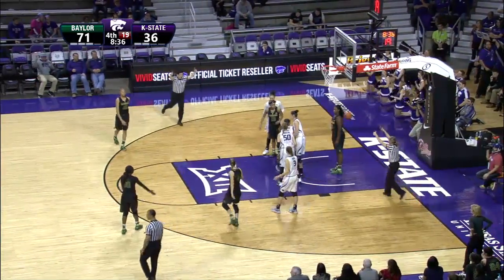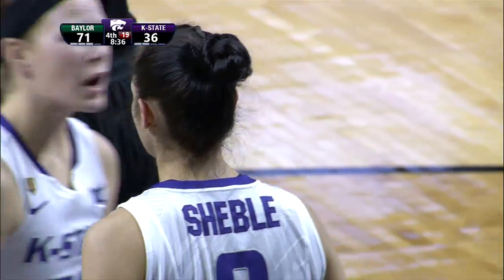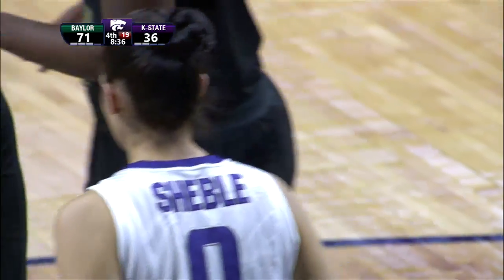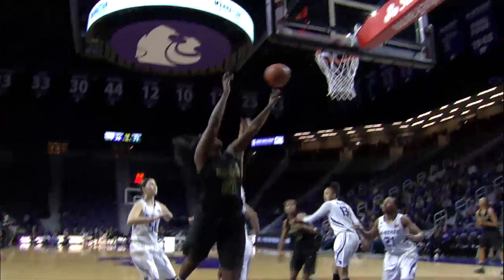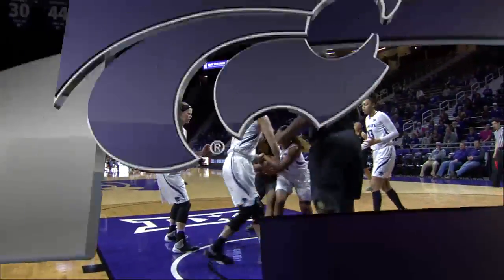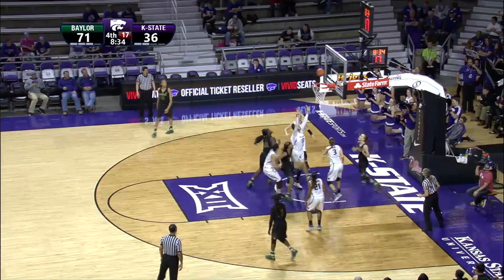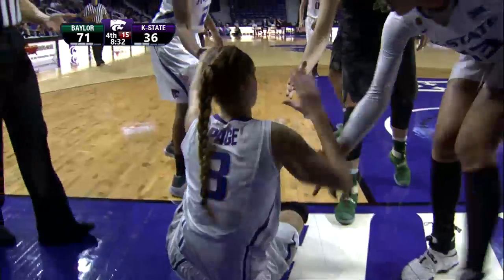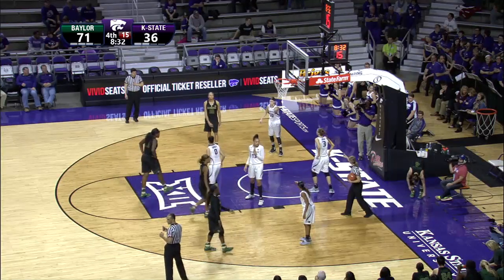Schiebel with a big block, working against Kalani Brown, and a tie-up underneath gives the ball to the Baylor Bears. You're going to see Jessica Schiebel just hold her ground here against Brown. That's that quick spin. Maybe some contact, no call by the official, out of bounds underneath for Baylor. Davis unable to hit the shot. 8 blocks in the last 7 games for Jessica Schiebel in limited time off the bench. They're trying to make an impact in the game.